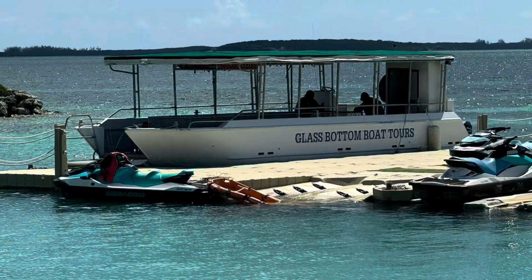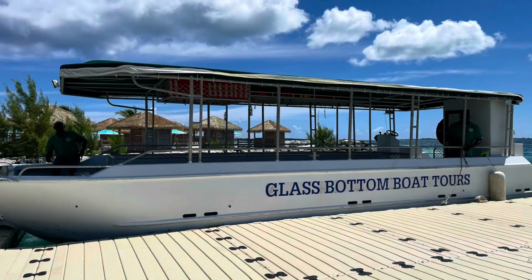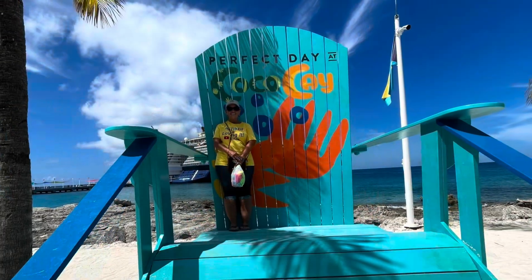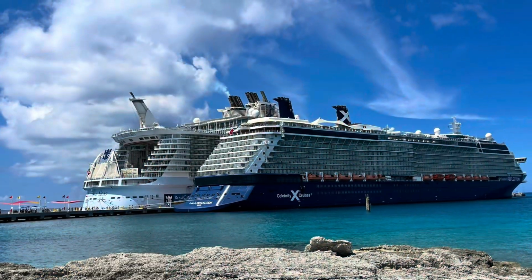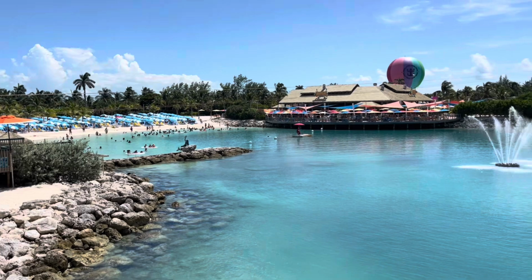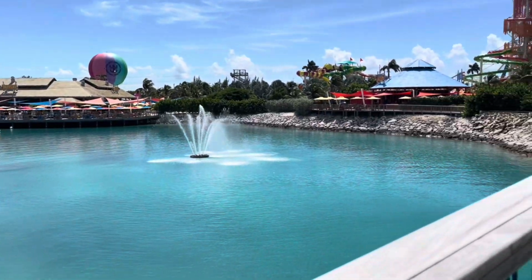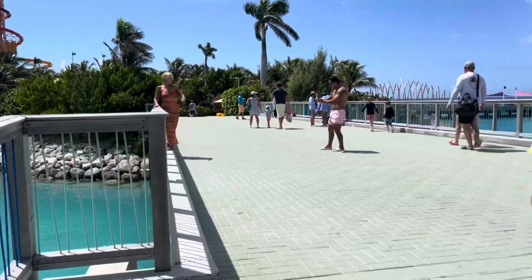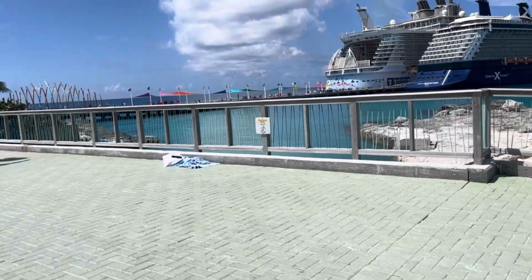For our second shore excursion, we did the glass bottom boat tour. It was phenomenal. We highly recommend it, and we'll show you that in a separate video as well. We spent the entire day on the island, so we started making our way back to the ship so we could get cleaned up before dinner. By this time of day, we were sopping wet with sweat and couldn't wait to get in the air conditioning aboard the ship.